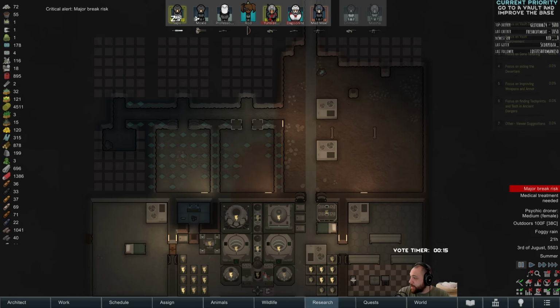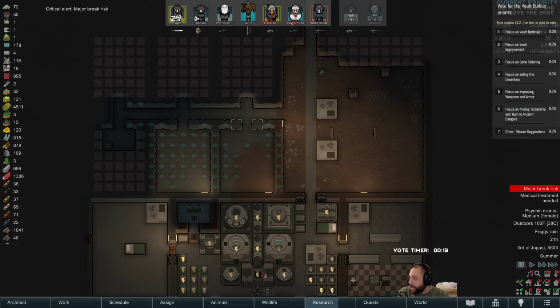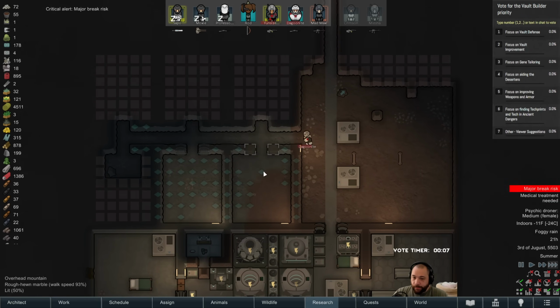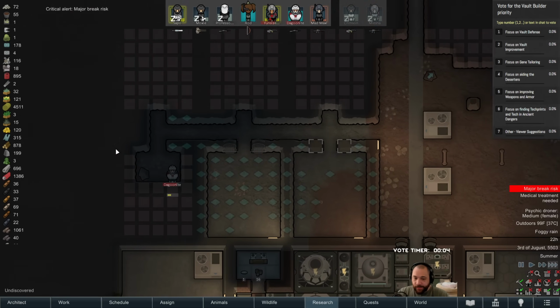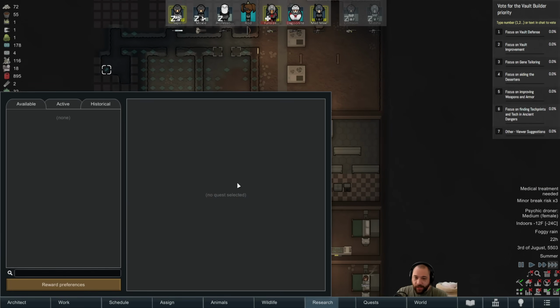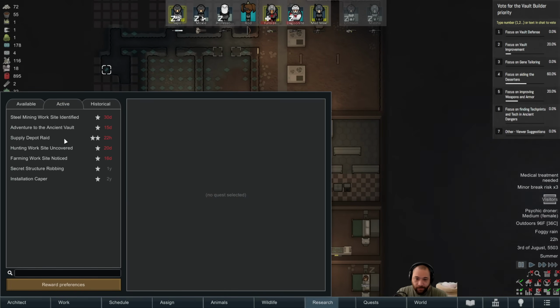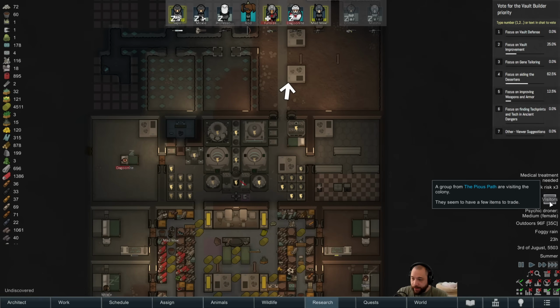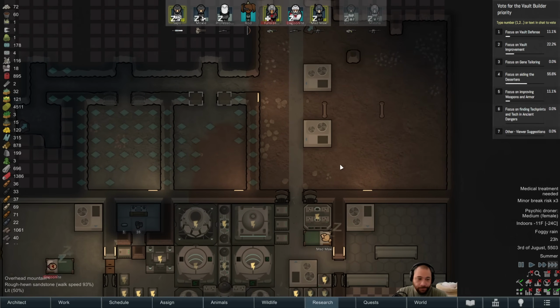Well, what I could do, if you want me to Quest, you can vote for aiding the deserters, because I'll just sign up for a new quest. So Quest is sort of off the table and also sort of not off the table. But the quest I was offered here, we just don't have enough time to do. We have 22 hours, and it's going to take more than 22 hours to actually physically get there.